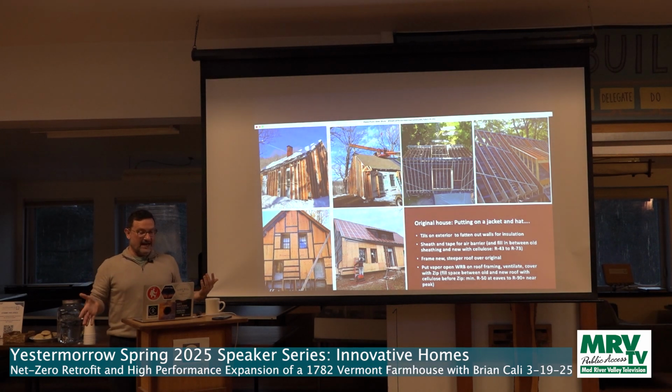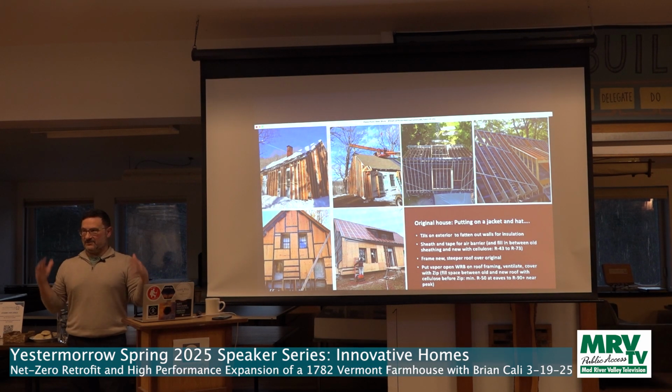Okay, so I alluded to this, but in the original house there were a few basic things that we wanted to do. One was to put on a jacket and hat concept. We insulated to the outside. We put TJIs on the exterior sheathing that fattened out the house to the outside. I'm just going to stick with the walls for a second. We sheathed those TJIs and then taped them, and that was our air barrier, and there's more detail on that. Then we filled between the old sheathing and the new sheathing with dense packed cellulose.